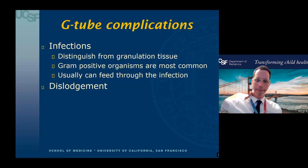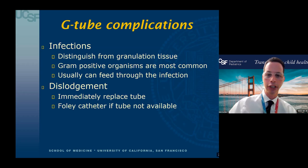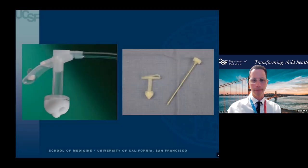Some complications can happen with G-tubes. Infections can occur, and you just want to distinguish that from granulation tissue. If there's pus and real rich erythema, that's more likely to be an infection. Gram-positive infections are the most common and usually you can feed through the infection. It's not usually an indication to remove the tube, but rather just treat with antibiotics, usually systemically. If the G-tube gets dislodged, we want to immediately replace the tube and use a Foley catheter just to hold the space open if a tube isn't available, because once these tubes come out, the holes can close rather quickly.